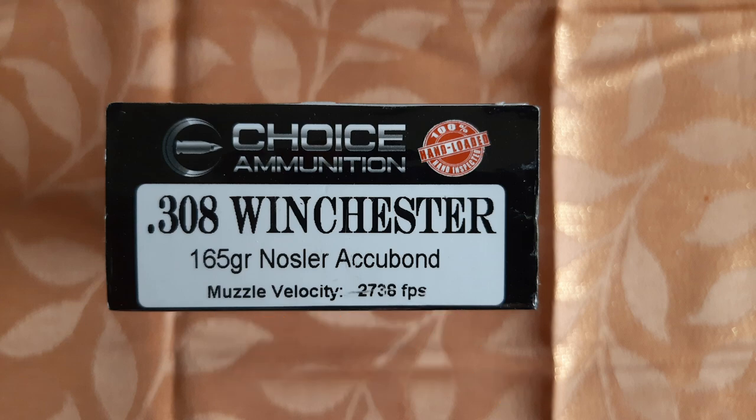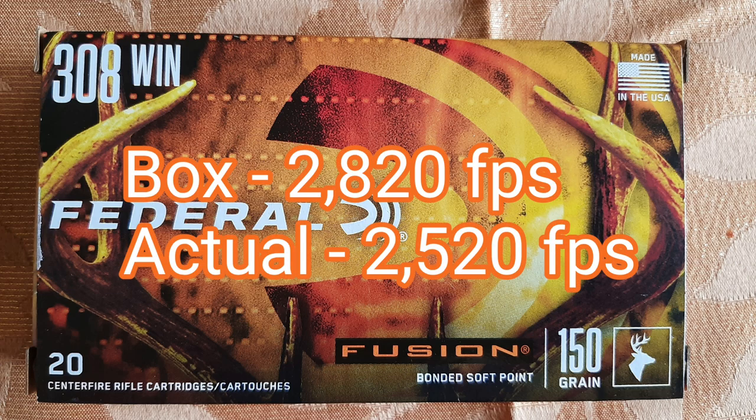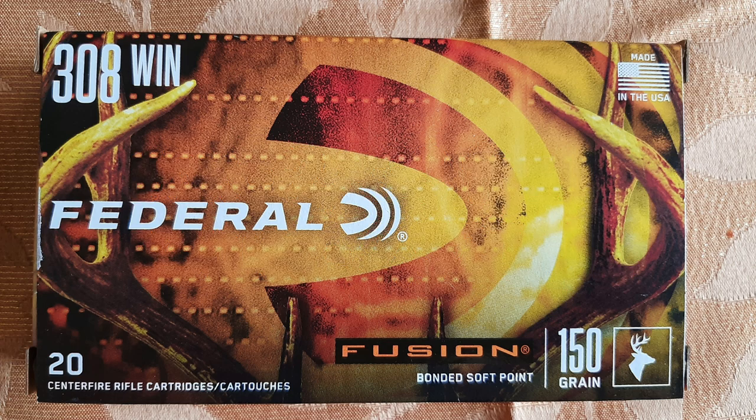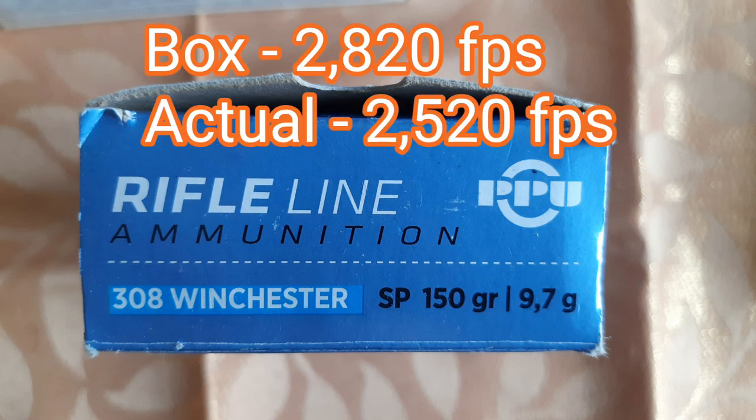Then we're going to be shooting some Federal Fusion 150 grain bonded soft point, which has a stated velocity of 2,820 feet per second on the box, and out of my rifle, 2,520 feet per second. And then finally, the last soft point we're going to be shooting is the PRVI Partisan or PPU 150 grain soft point, which has a stated velocity of 2,820 feet per second on the box, and out of my rifle, an actual velocity of 2,520 feet per second.